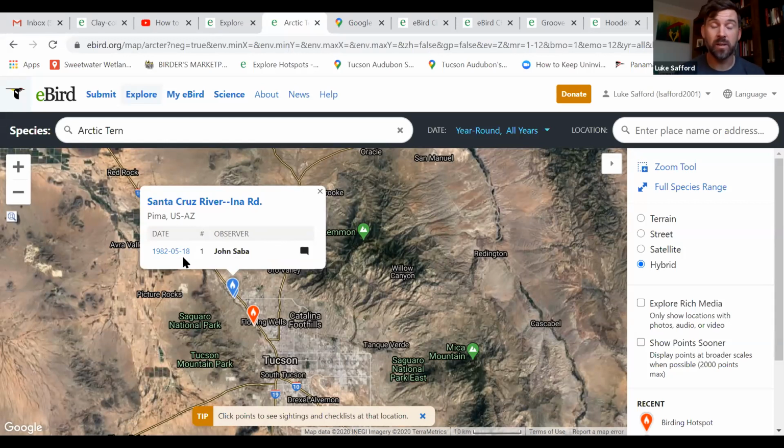Maybe not every year, but it's that time frame. That really blew my mind, to know that 38 years ago an Arctic Tern came through at the exact same time. I don't think Arctic Terns live that long, so I don't think it's the same one, but yeah, just really interesting.